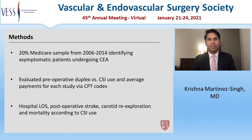In order to conduct our study, we started with a 20% Medicare claims file from 2006 to 2014 and used the ICD-9 code for endarterectomy, and selected for asymptomatic patients by excluding ICD-9 codes for TIA and prior CVAs. Beneficiaries to the physician carrier file were used to evaluate radiographic studies with CPT codes for carotid ultrasound, neck MRI, or neck CT. Payments were evaluated with outpatient and inpatient revenue files. Patient outcomes of hospital length of stay, postoperative stroke rate, carotid re-exploration rate, and mortality rate were obtained from the inpatient file and compared between the two groups.